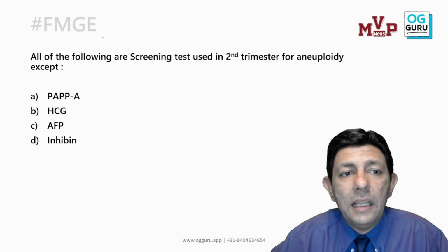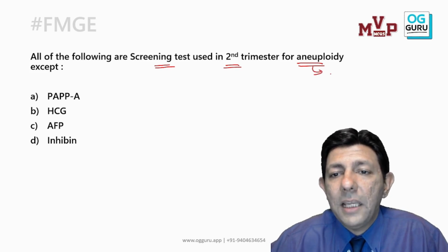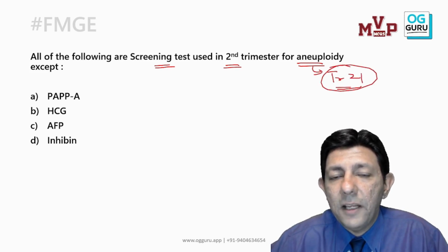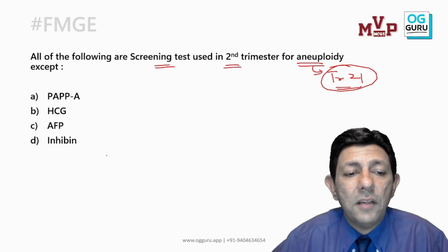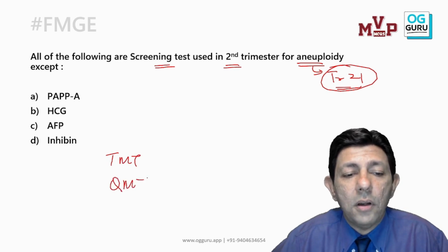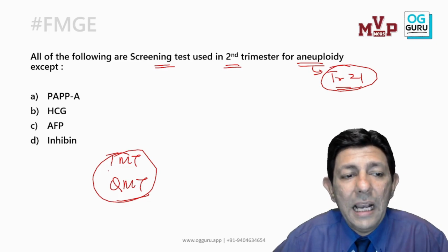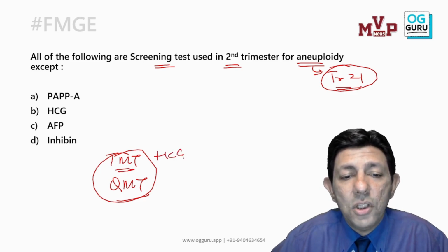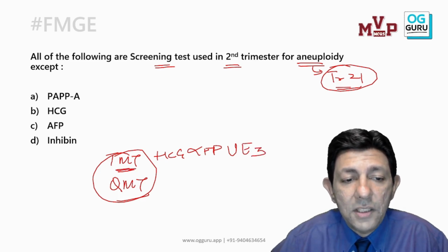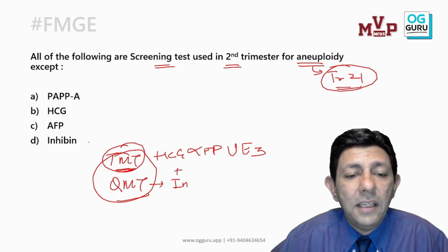Moving on. A very, very important screening test in the second trimester for aneuploidy, that is trisomy 21. All are done in the second trimester. So in the second trimester, what do we do? We do a triple marker test or a quadruple marker test. The components are HCG, alpha fetoprotein, and unconjugated estriol. That is done in the triple marker, and the quadruple marker has in addition inhibin A.